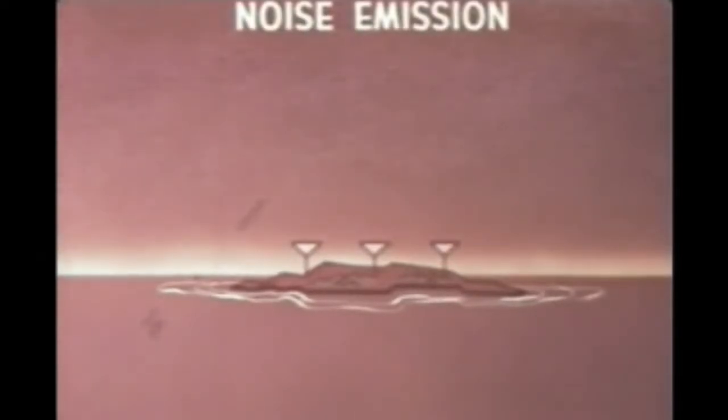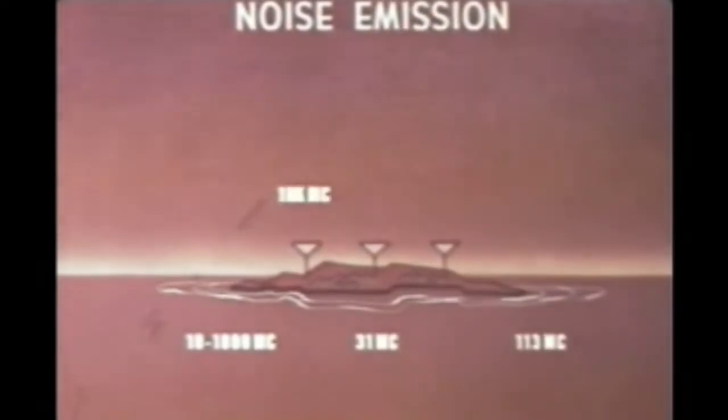Monitoring of noise emission in the 10 to 1,000 megacycle frequency range was conducted on equipment utilized for other studies. Additional instruments were provided to detect noise at frequencies of 31, 113, 10,000, and 35,000 megacycles. These additional instruments were located at Oahu, Johnston Island, and aboard an aircraft.